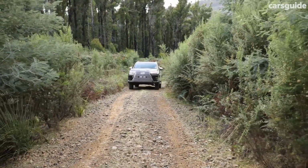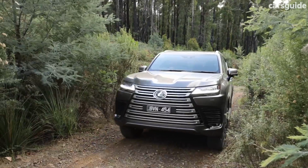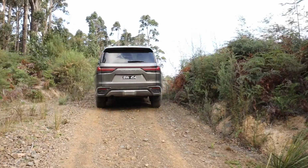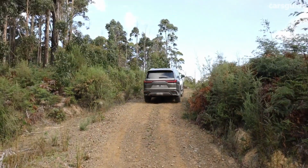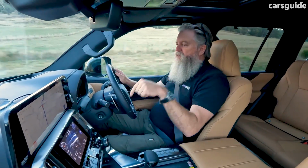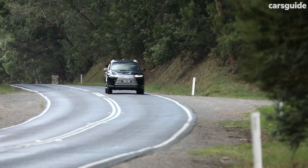And once you have put proper tyres on it, I think this car would be an absolute fantastic family touring rig. I wouldn't hesitate to take it across the Simpson Desert. I wouldn't hesitate to take it up the old telegraph track to Cape York. And I reckon you'll run out of brave pills long before this car runs out of ability. It would be a grouse off-roader.